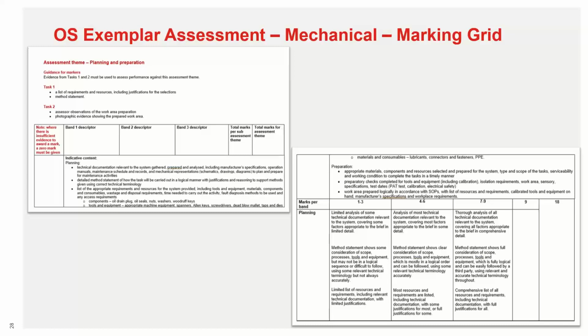So within that content, you should be able to see in that learner's work that once you've seen that, you can then start marking the learner's work. So under planning, on section 1, marks 1 to 3, threshold learner. In other words, a learner at a pass grade. So within that planning documentation, there is limited analysis of some technical documentation relevant to the system use. There's hardly any resources identified, and they've not used the information correctly.